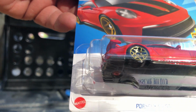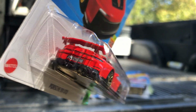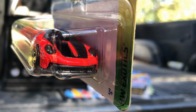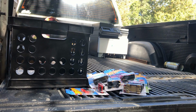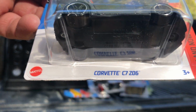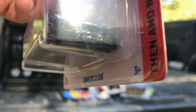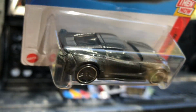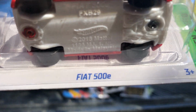We got a Porsche 911 GT3. Pretty nice Porsche. Then we got a Corvette C7 Z06. It's also got pretty good detail on it. And we got a Fiat 500e.